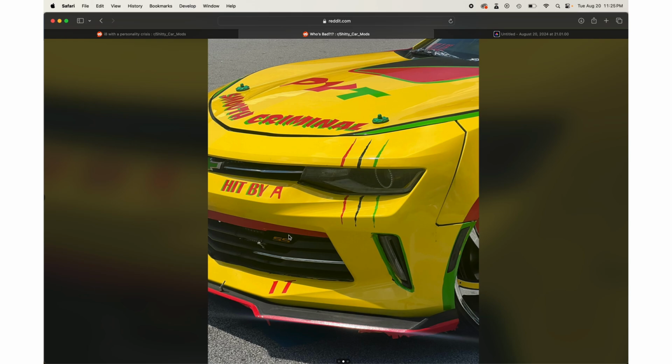We got what's probably the funniest to me, the SS emblem right here in the bumper. Now, I actually own a Camaro SS. I own a 2023 SS 1LE, so I know for a fact this is a V6 front bumper and not an SS bumper.